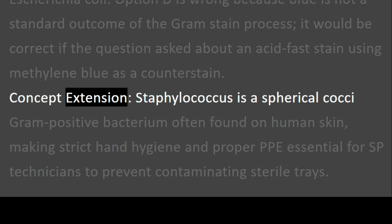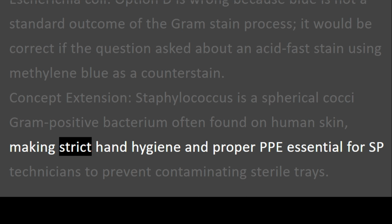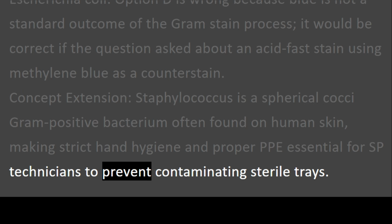Concept extension. Staphylococcus is a spherical cocci Gram-positive bacterium often found on human skin, making strict hand hygiene and proper PPE essential for SP technicians to prevent contaminating sterile trays.